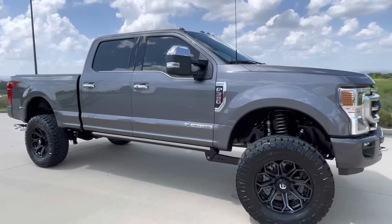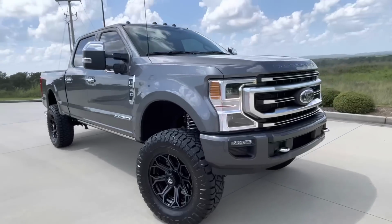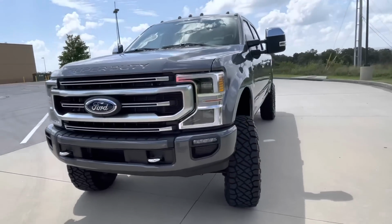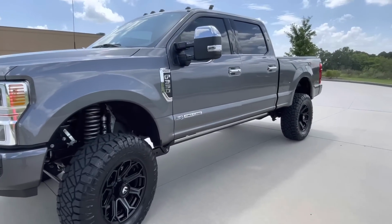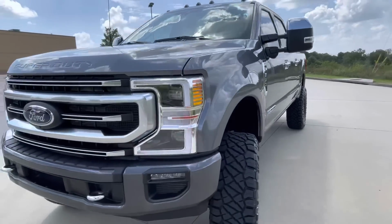The final product. Just picked it up from my guy over at the detail shop, getting fully ceramic coated. Dude is the best in the business. He ceramic coats everything I have. He did my wife's Tesla 2 years ago, and it's still like the day he did it.